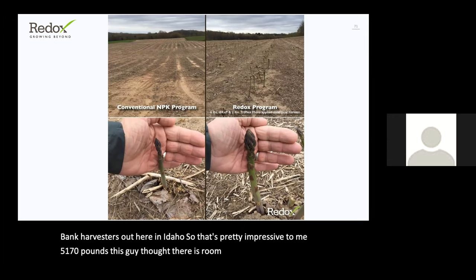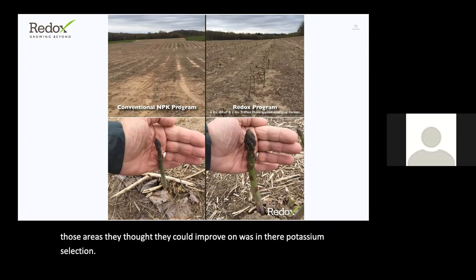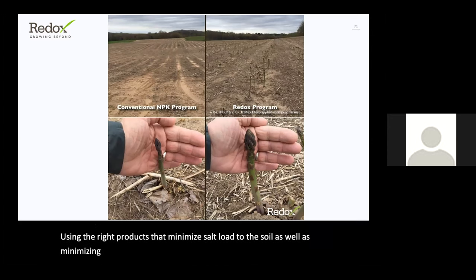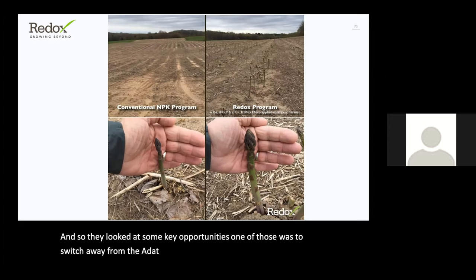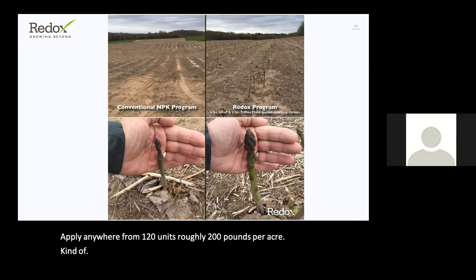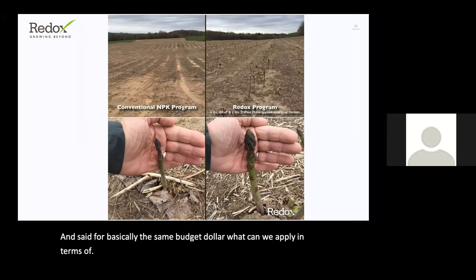This guy thought there was room for improvement. One of those areas they thought they could improve on was in their potassium selection, using the right products that minimize salt load to the soil as well as minimizing salt load to the crop. As they looked at some key opportunities, one of those was to switch away from the 0-0-60 muriate of potash program that he had been running. They apply anywhere from 120 units, roughly 200 pounds per acre, a season-long type approach, and said, for basically the same budget dollar, what can we apply in terms of a redox type program?